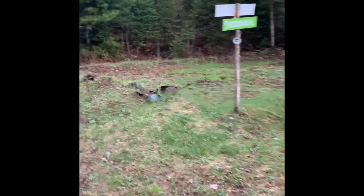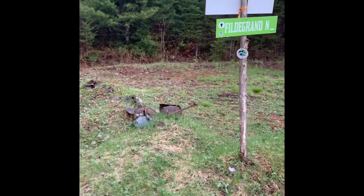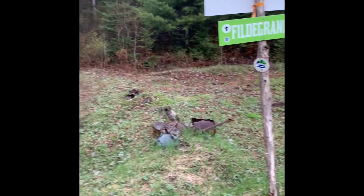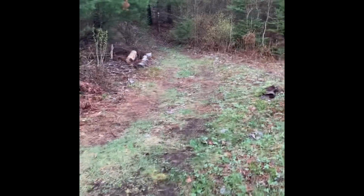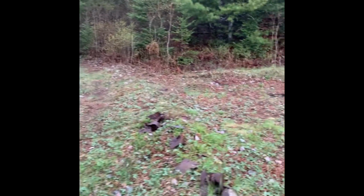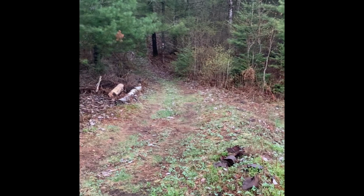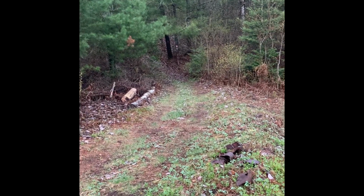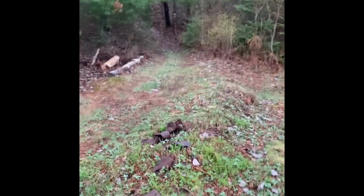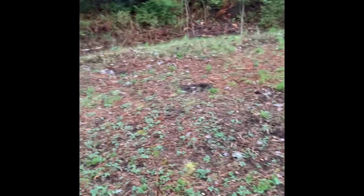And now here we're coming up on the ATV Emergency Access Trail. So this is the Fildergrand North Trail. And again, typically only ATVs would use that unless you wanted to hike up to, for instance, Devil's Chute on the Fildergrand. And that's an original tote road trail that also housed the fire towers because it has the telephone cable through it. So let's back up.